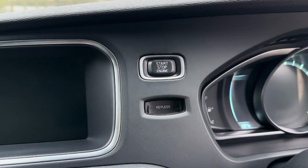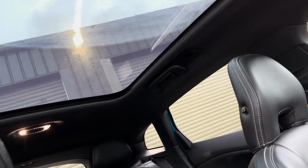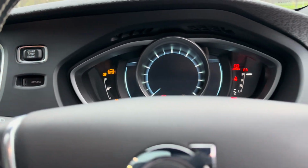So you can see in there it's got keyless, premium audio system, and all important, the panoramic roof, which is a lovely option. It's always nice to have a pan roof. So let's fire it up.